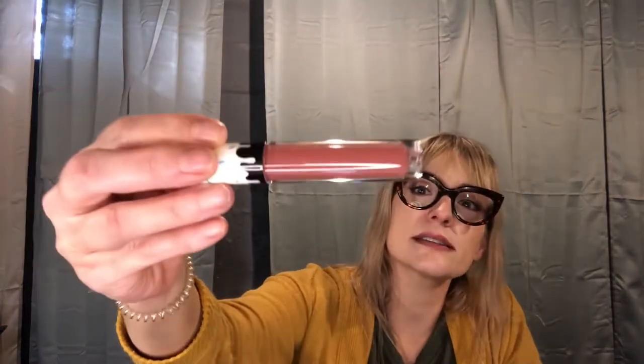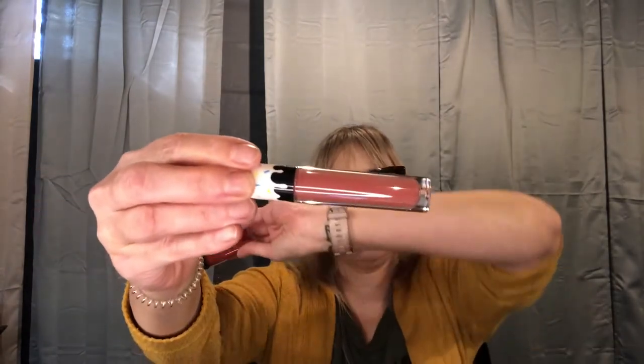All right, lady, let's check them out. Okay. All right, so they're three really kind of pretty colors. The first one right here is kind of like a nude pink. And it is in the shade Theme Song.